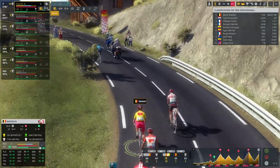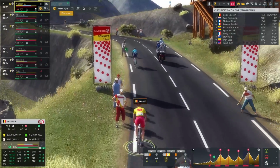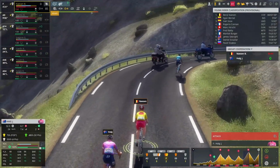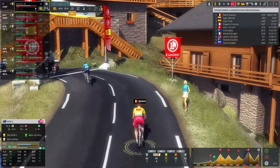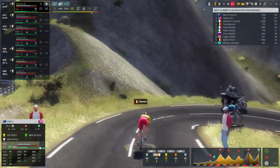I might try and jump towards him actually. With 1.3 kilometers towards the top. Let's try and punch in a sneaky attack right here and get towards the wheel of him. Haig's in our wheel though. Let's wait up and let's go again right now. Let's get towards the wheel of Carapaz and try and work together with him in this very downhill. Let's do it now. We don't have too much yellow.